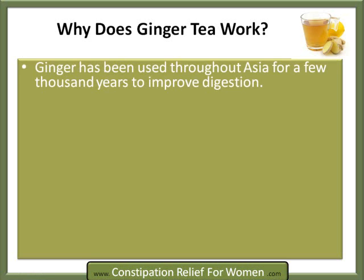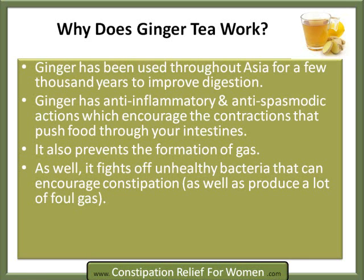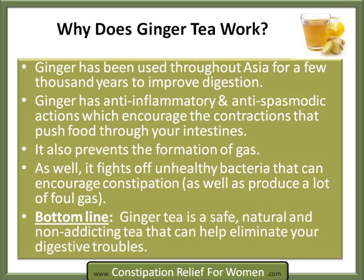Well, first of all, ginger's been used throughout Asia for a few thousand years to help with digestion. Ginger has an anti-inflammatory and an antispasmodic action, which encourages the contractions that push food through your intestines. It also prevents the formation of gas. As well, it fights off unhealthy bacteria that can encourage constipation, as well as produce a lot of foul gas. Bottom line, ginger tea is a safe, natural, and non-addicting tea that can help eliminate your digestive troubles.